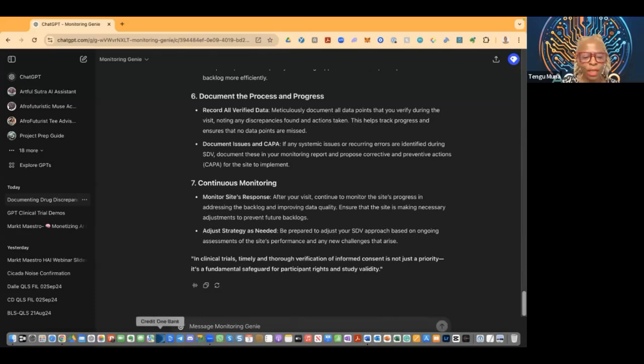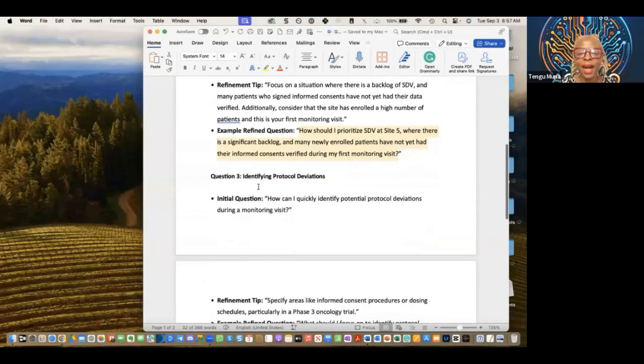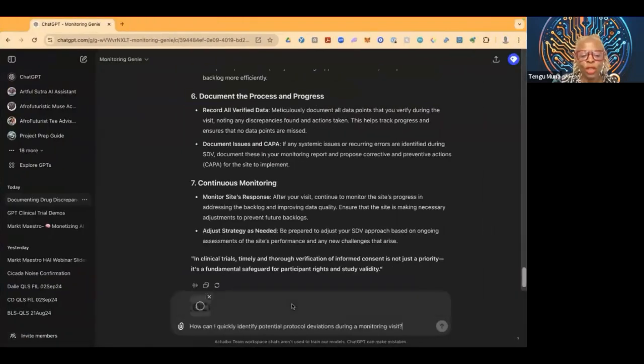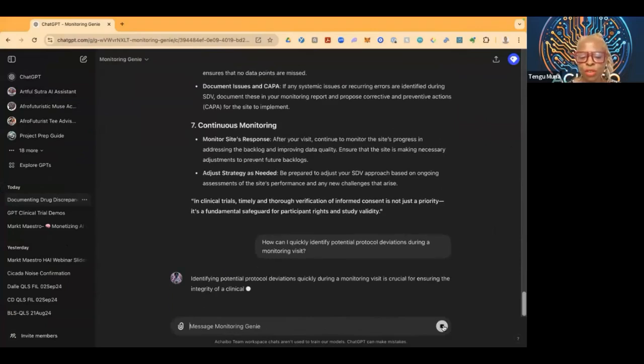So let's move on to the next question. The next one is protocol deviations, PDs. Ooh. So we start with the general questions. How can you quickly identify protocol deviations during a monitoring visit? Okay. And let's see, how do we quickly identify potential protocol deviations during a monitoring visit?